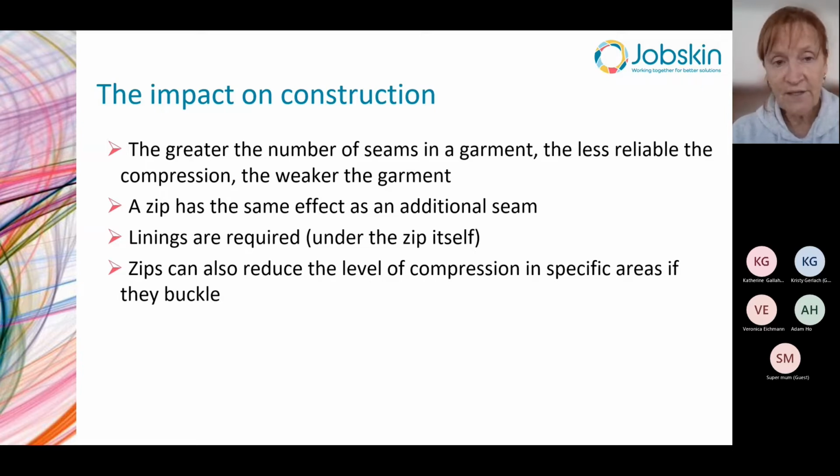And she asserts, and has got evidence to support this, that the more seams there are in a garment, the less reliable the compression, and therefore the weaker the garment. And we need to consider that a zip has the same effect as an additional seam.